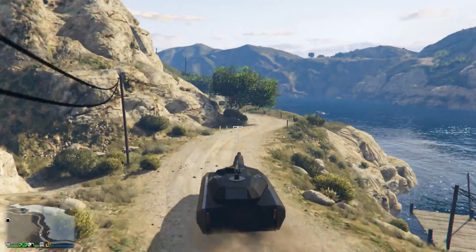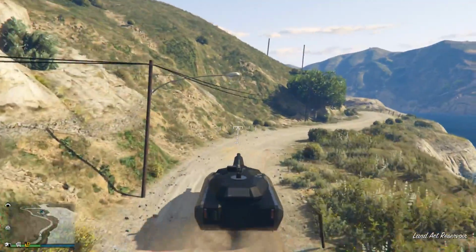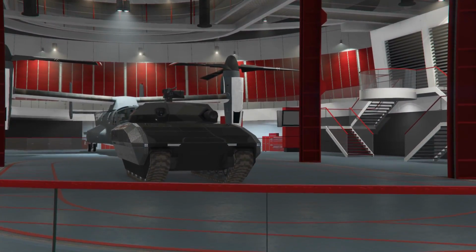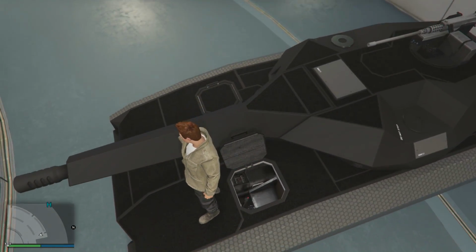As for its speed and maneuverability as well, I'm pretty sure again it's very similar in the terms of its travel speed to the Rhino, maybe a little bit faster, but certainly in the terms of its maneuverability, so turning left and right, this thing is much easier and faster to control. So the Khanjali is definitely a better and more improved version of the Rhino that we have in game.